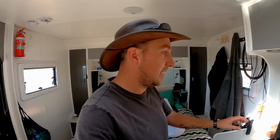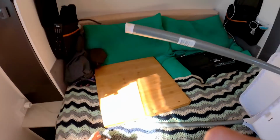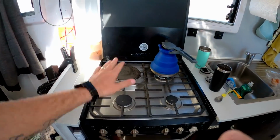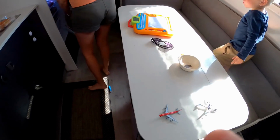I don't know if it's just notorious for this brand maybe, but there's just not a lot of bench space. So we actually got this chopping board from IKEA. It's got a little lip on it and it fits really nicely when the glass is folded down, or it sits over the sink, or it sits on the table. So we make it work, we just move that around depending on what we're doing.